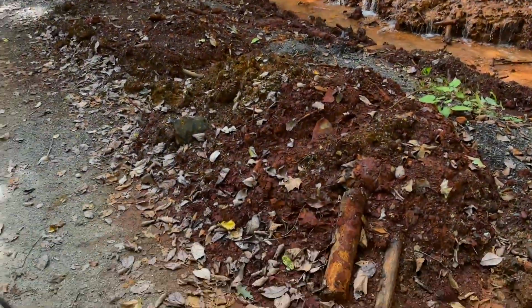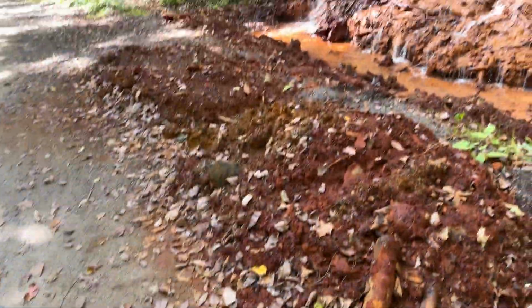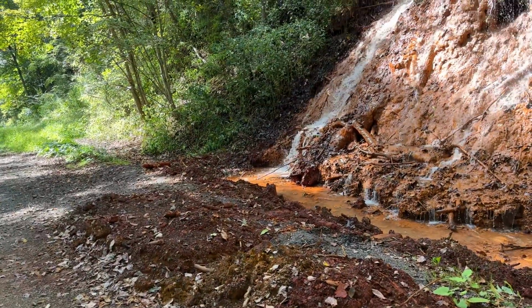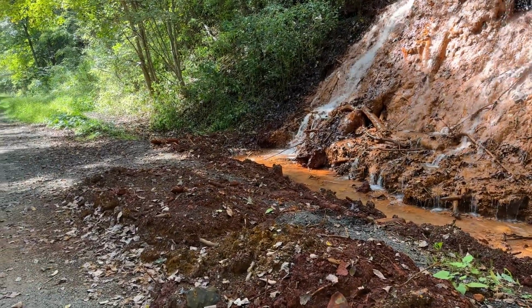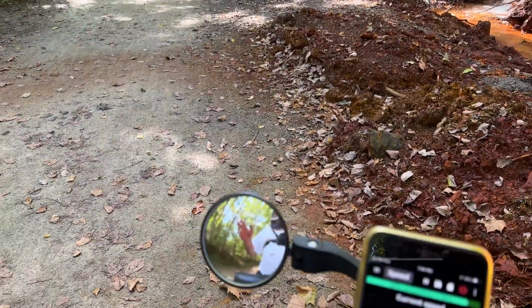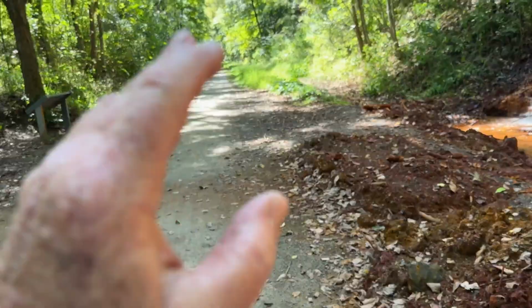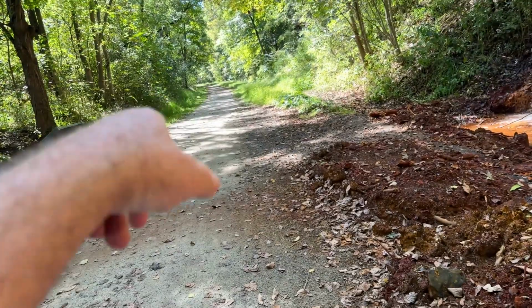All right, guys, I made it to the red waterfall. It's at 14.95, so it's been 3 miles of walking, and riding this thing, it's just sheer torture. Okay, I mean, it is sheer torture. And it's even worse because I'm going back this way, and this is the uphill part.